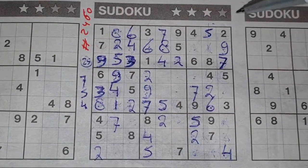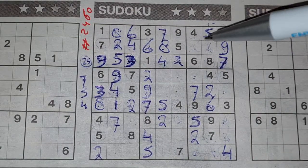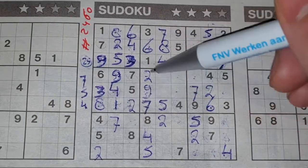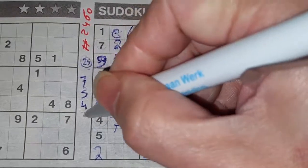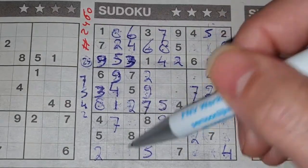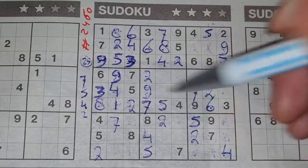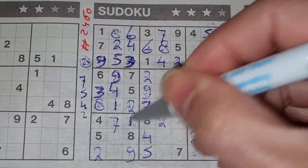And all the 2s are used. I can see digit number 4, number 2. Alright. 2 numbers left in this column for the numbers 1 and 9. We have a 9 there, no 9 there. 9 should be here, and 1 goes there.